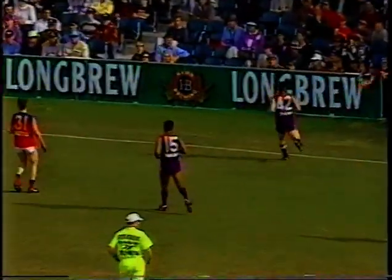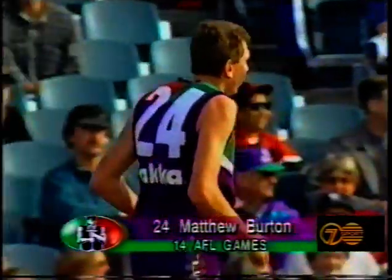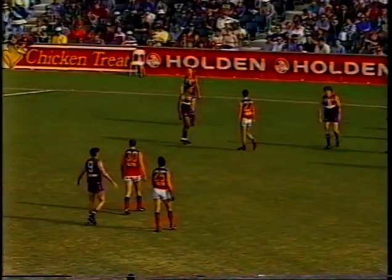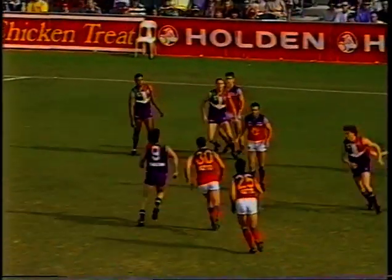Man and Manson there. An interesting contest. Ball's kicked back into play towards Manson, but Burton, very disciplined from behind, thumps it back out of bounds and gives the Fremantle forwards another chance. Certainly doesn't want to allow his brother back into the side, does he? Yeah, it's an interesting contest between the two brothers. Man in front, Manson from behind.